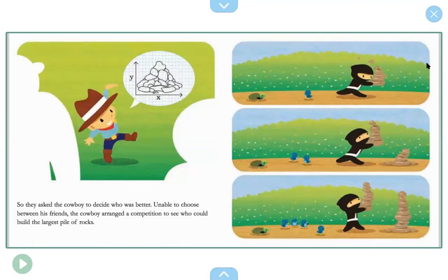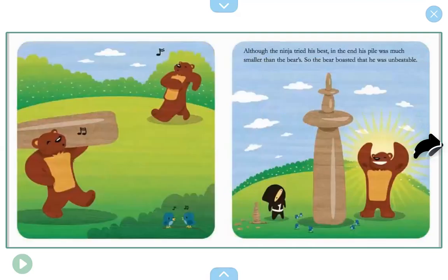Can you help me count the little blue birds in this picture? Let's count all the little blue birds. One, two, three, four, five, six, seven. I see seven little blue birds.